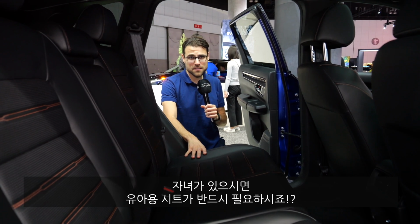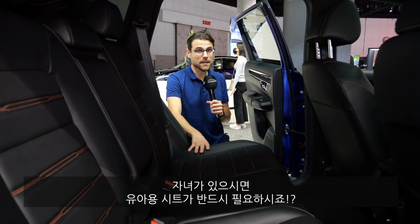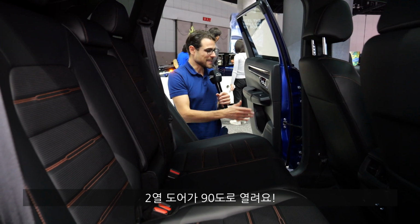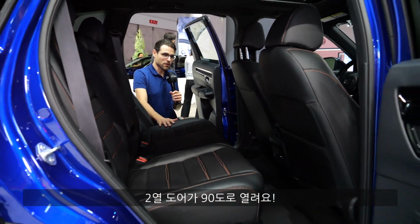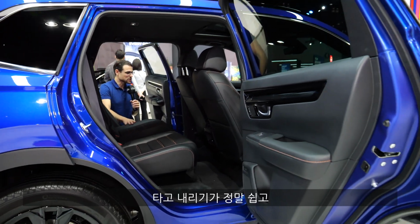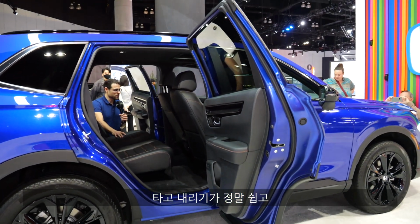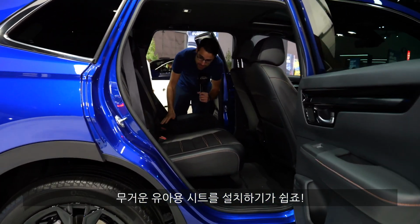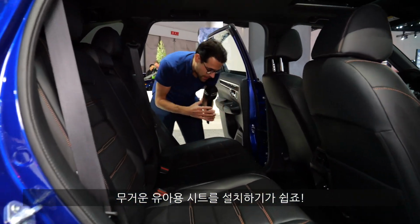Especially if you have kids with child seats, you will love that. That has been a feature with the CR-V ever since. Look at that, 90-degree opening of the doors. That's amazing. It's so easy to get in and out of this vehicle in the rear, and also to carry maybe even heavier child seats in and out and connect them there to the ISOFIX.